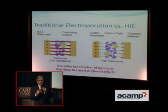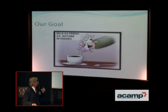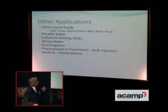But in fairness to those that went before, they probably couldn't have done it a decade or two ago. Because that film, as it turns out, at the end of our studies, has to be a very thin film. And the sizes we deal with have to be micro sizes in order to bring the voltages down to manageable levels. And this is our goal. We want to save energy, we want to save GHG production, but we want to bring fresh tasting milk, just the way nature intended, right to the table.